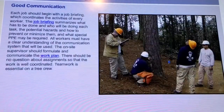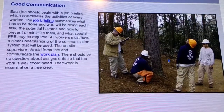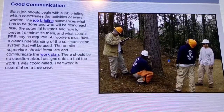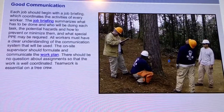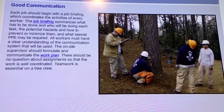Each job should begin with a job briefing, which coordinates the activities of every worker. The job briefing summarizes what has to be done and who will be doing each task, the potential hazards and how to prevent or minimize them, and what special PPE may be required. All workers must have a clear understanding of the communication system that will be used.